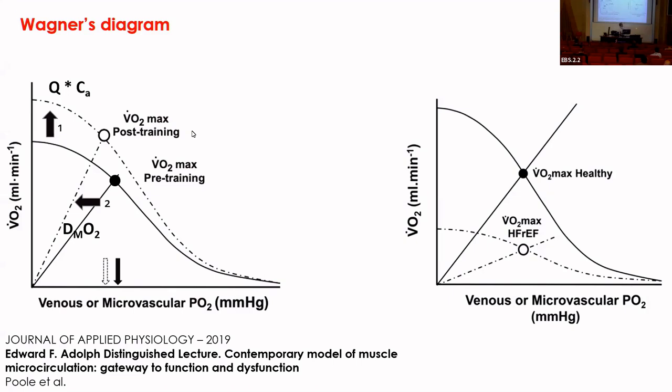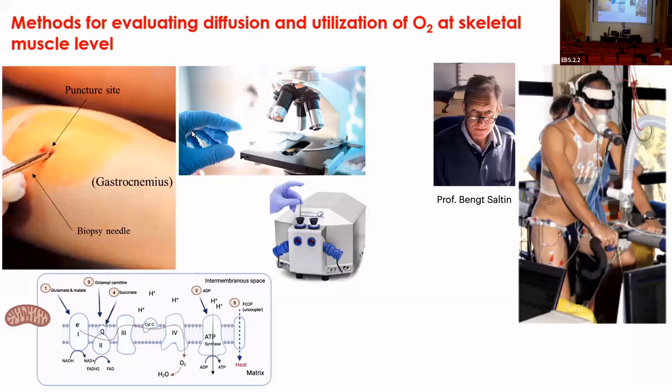So how can we know the role of the peripheral factors? In the past, many different methods have been used, and usually these methods were invasive. For example, we can take muscle samples and study the histology and look at the number of capillaries for single muscle fibers. We can look at the type of muscle fibers, or we can also permeabilize muscle fibers and make the mitochondria able to consume oxygen and measure the oxygen consumption of the mitochondria.